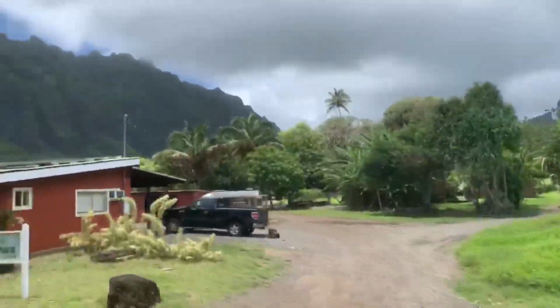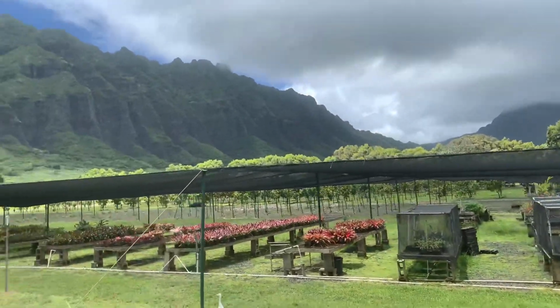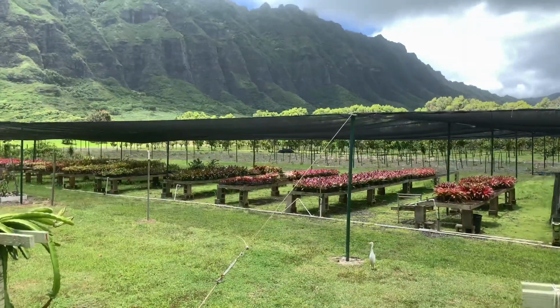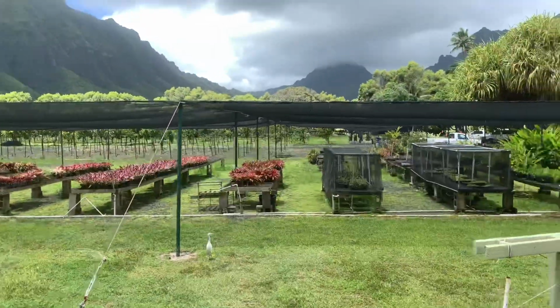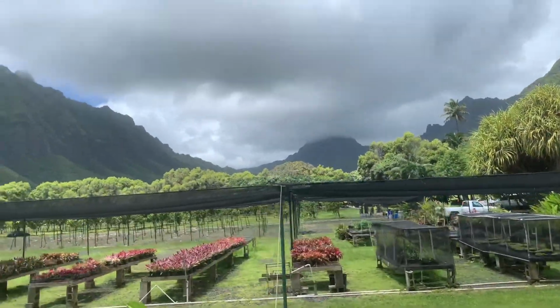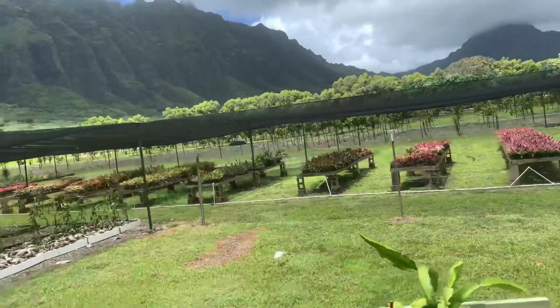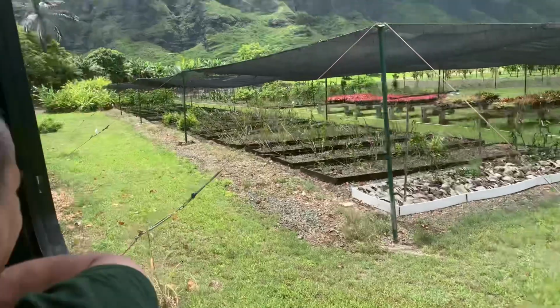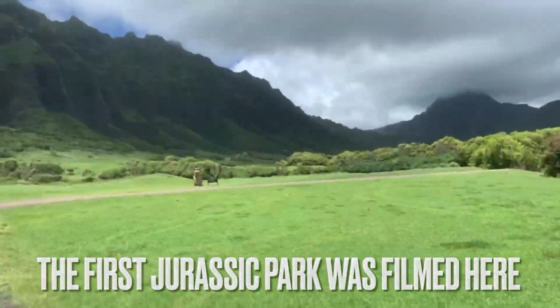Alright, you guys, now over here to our right hand side, these are all of our dragon fruit plants. Anybody tried dragon fruit yet? Super yummy, right? So this is what the plant looks like. Now also in our shade house, we have more dragon fruit to the far corner. We also have some orchids here. We have more tropical flowers all in the middle too. Now definitely take a look. Welcome to Jurassic Valley.